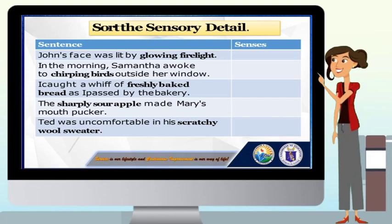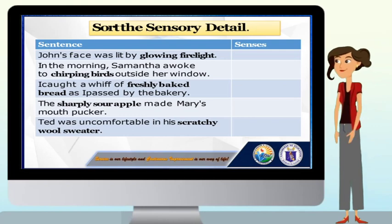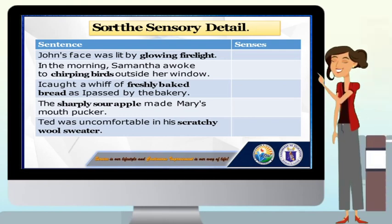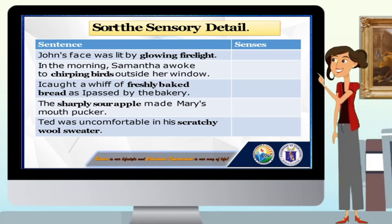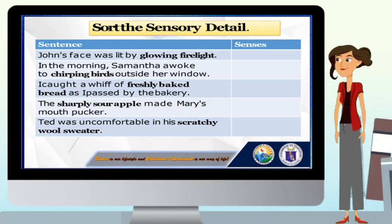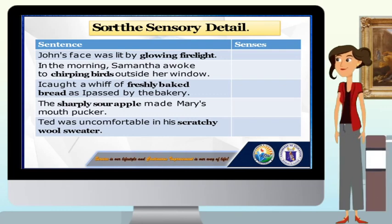Another sentence is, in the morning, Samantha awoke to chirping birds outside her window. The highlighted words are chirping birds. So what sense is being used? Correct. It's a sense of hearing. So, in this case, our students are able to think by using the highlighted words in the sentence, and it's nice.